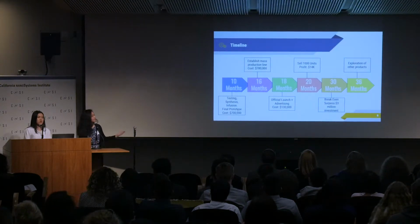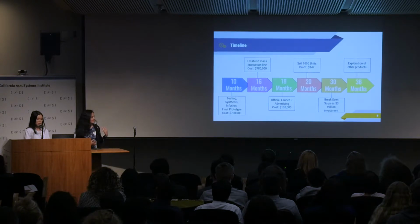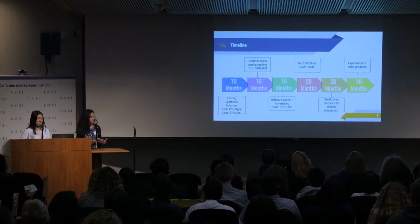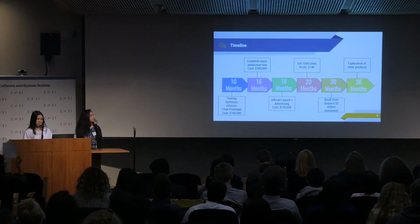Now, this is how we would like to see our company progress over the next few years. We expect around $3 million from investors to take us from our prototyping phase and our testing phase all the way until our product launch date, and until we're established in bigger companies. We would like to break even by roughly 30 months after the entire process begins.